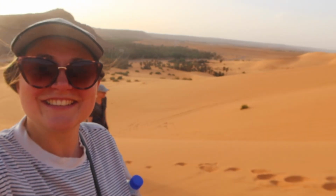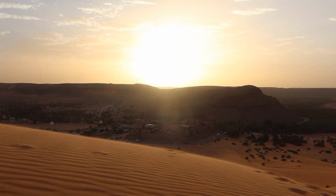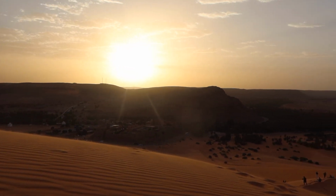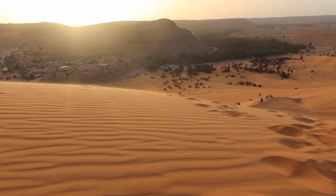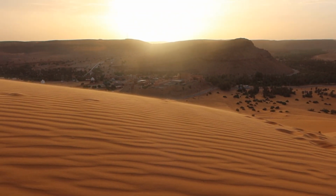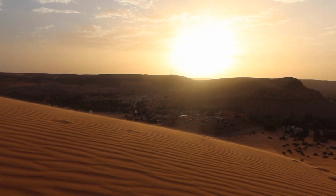Then it was the worst and simultaneously the best part of the day. We hiked right to the top of this massive sand dune, which was incredibly difficult because every time you took a step, our feet went backwards. But we hiked there for sunset, and it was probably the best sunset I've ever seen.